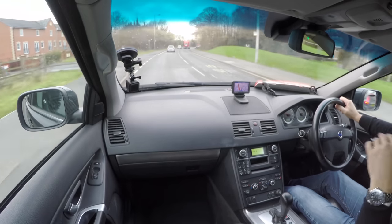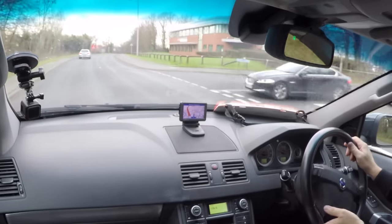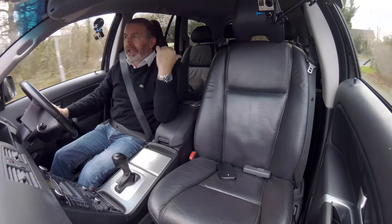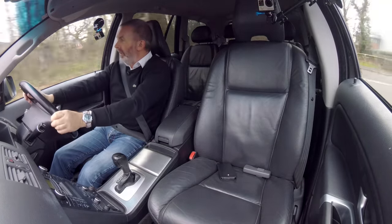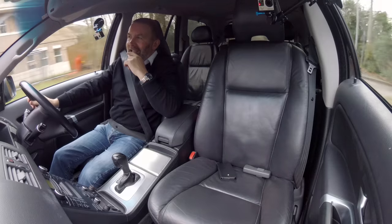Tailgate is a split top, well, I would say three quarters opens up, and the bottom, there's a little handle, and that lowers down. There we go. We nearly spoiled Volvo's statistics there.